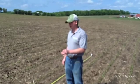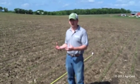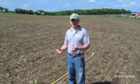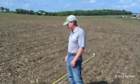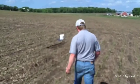And that plentiful moisture has actually really helped get these seeds, these plants, out of the ground. We've had warm temperatures in the middle of May that also really helped with the emergence. So next we're gonna go take a look at our seeding depth.